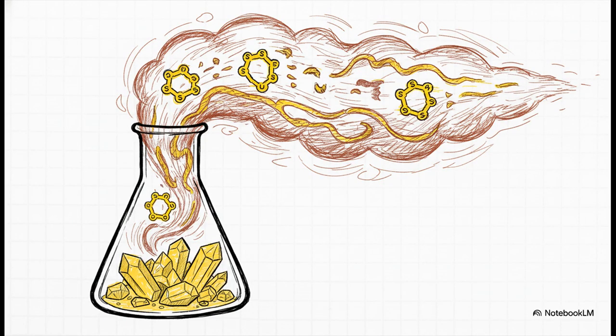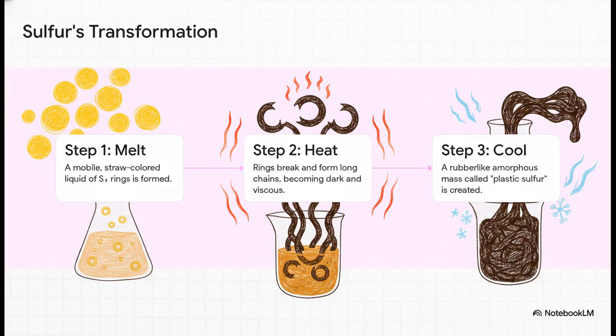And for our last case study, we have sulfur. And if you thought the others were strange, sulfur just takes it to a whole new level. It has some of the most complex, most visually wild allotropes of any element. Seriously, watching what happens when you heat it up is like watching a chemistry magic show. Okay, so follow this. At room temperature, sulfur is this yellow, crystalline solid made of these cute little 8-atom rings. You melt it, and you get a thin, yellow liquid, still made of those same rings.